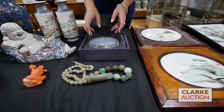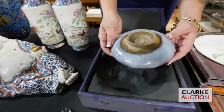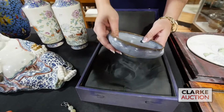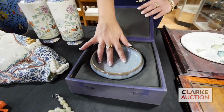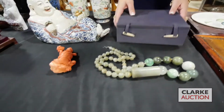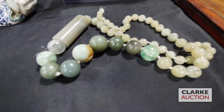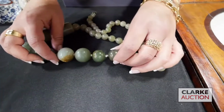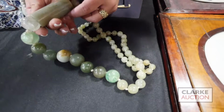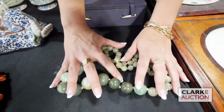And so then we have this wonderful guan glazed blue brush pot. It is wonderful. It has a nice age to it, and this is estimated at 800 to 1200. Okay, and here we have this wonderful multi-bead jade and quartz necklace, graduated beads of jade and quartz, and then we have this cylindrical bead that I believe was originally the portion of a fly whisk. This is estimated at 300 to 500.